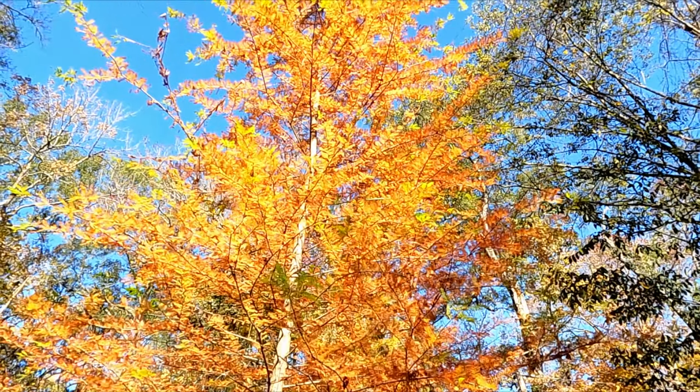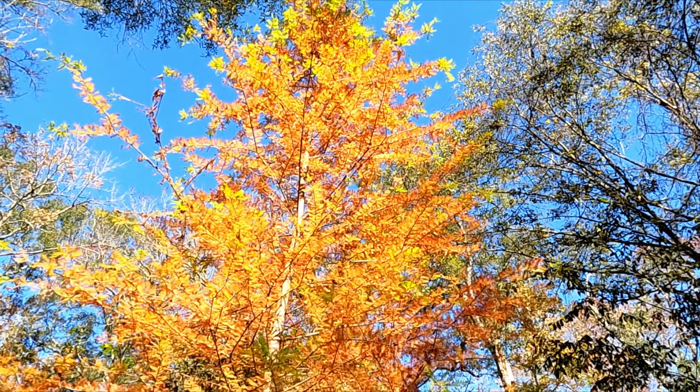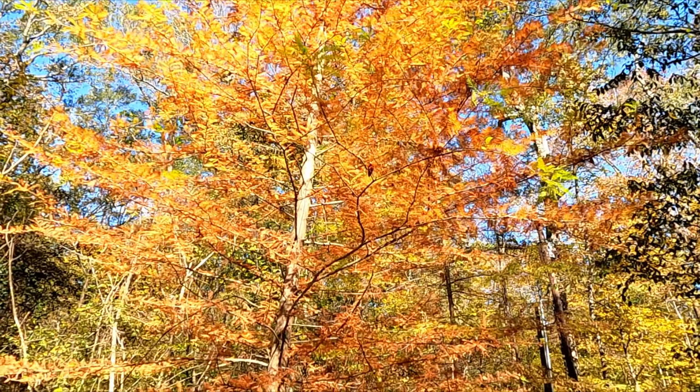Beautiful fall color on the cypress. It's just glowing in the sun. So pretty.